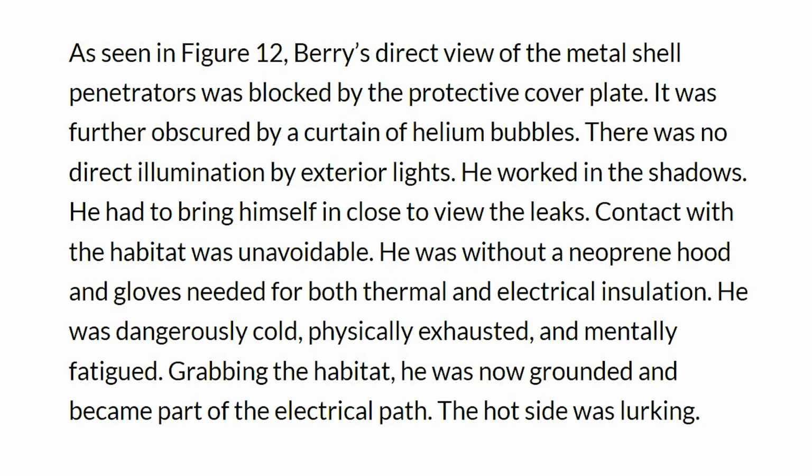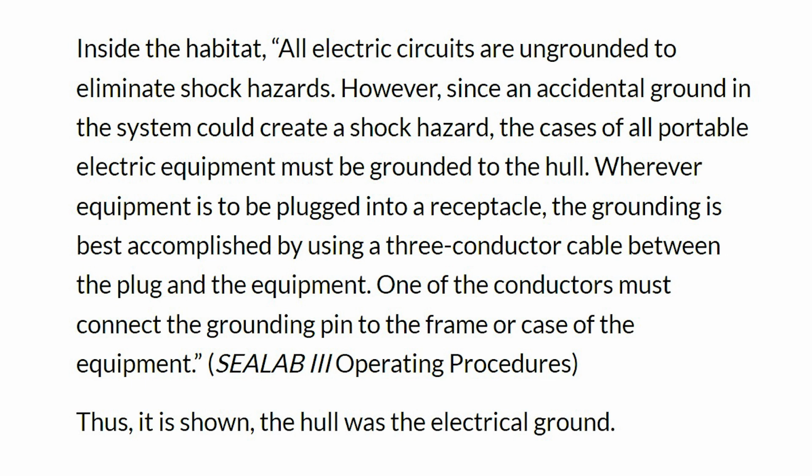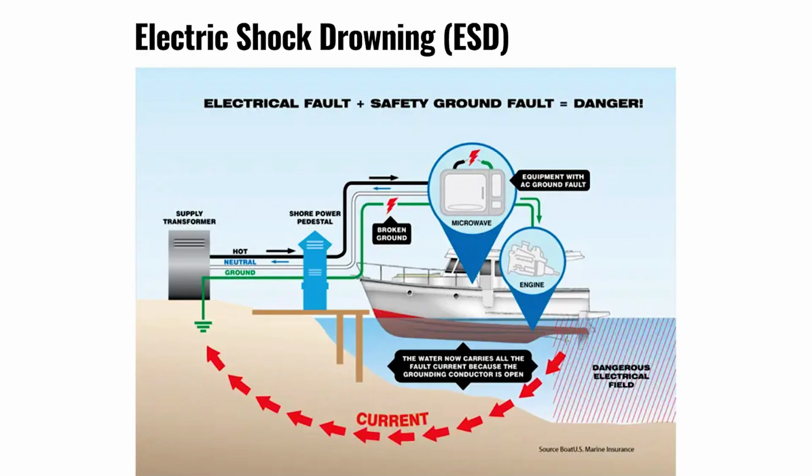Because helium gas has a property of leaking, there was a lot of leaking happening in that supply cable. Because of this, and bad construction and quality control issues from the contractors, Mr. Barry L. Cannon was exposed to electric current, because the grounding was not done properly, or the leaking of the helium caused the grounding to malfunction, which resulted in current going through, and he was electrocuted. This is known as electric shock drowning.